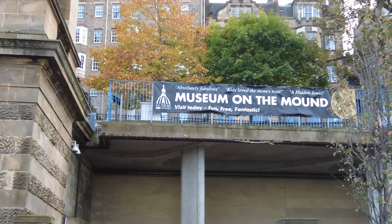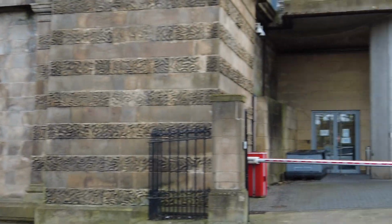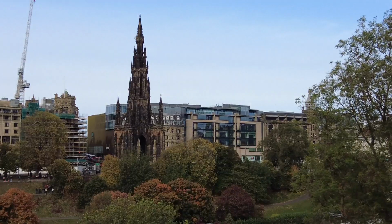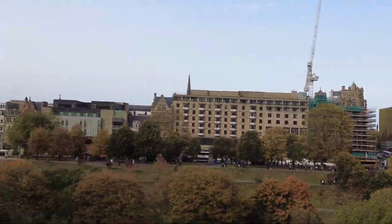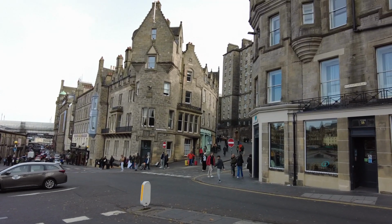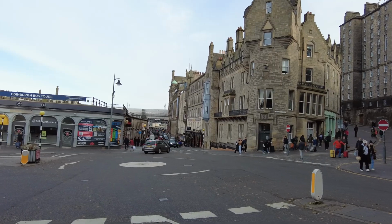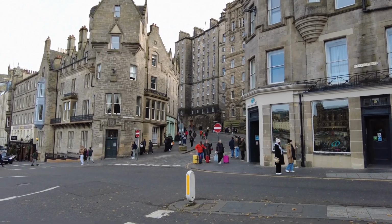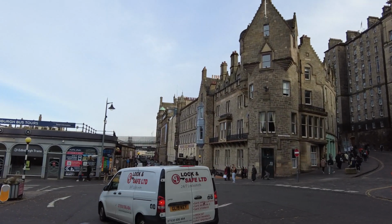So if you're walking along Princess Gardens, you will see this museum on the mound on the right hand side, and if you want to visit that, you can obviously visit it, and then you can keep on walking on this side. So after walking for a few minutes, we are at the place again where you have Edinburgh Railway Station on the left hand side, and on the right we have Edinburgh Old Town. So we have one of the options to go up from here, or there's another small passage further down. I'll show you that one as well.